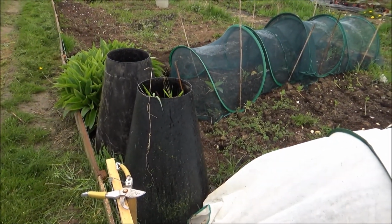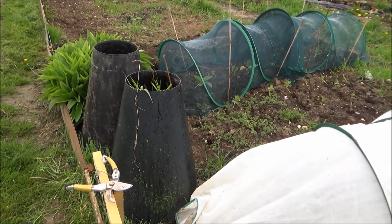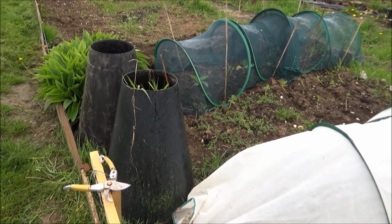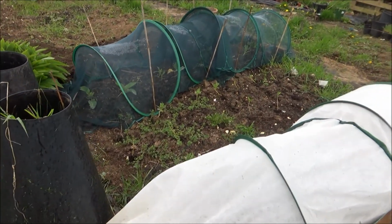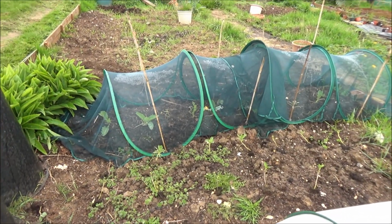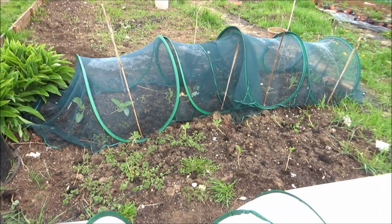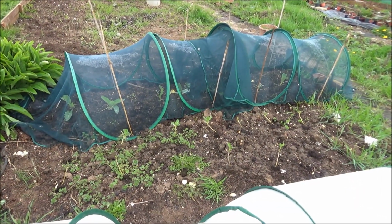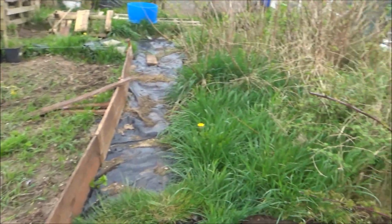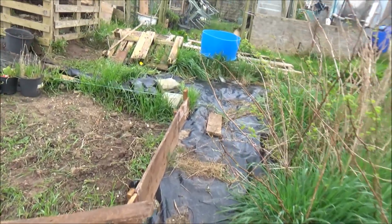And these containers, or composters I should say, I've put these up here. They were down on the other bottom, and I'm going to grow pumpkins and squashes in them this year, I've decided. And over there, we've got some cauliflowers I planted out last week. There's a few in this bit here. Got a weed in there actually to get out at some point soon. But yeah, as you can see, this bit still needs weeding out, but I'm working my way through it.